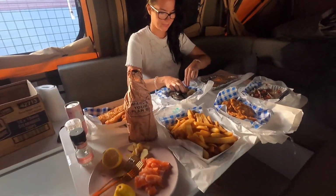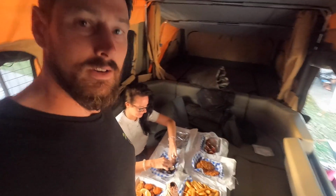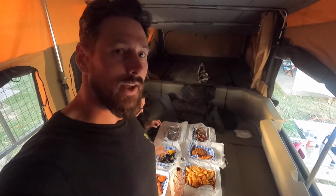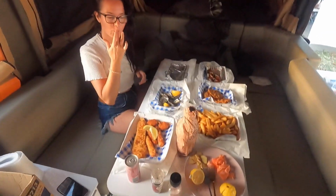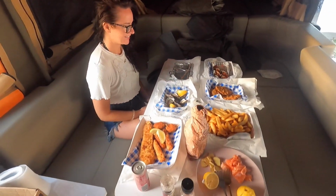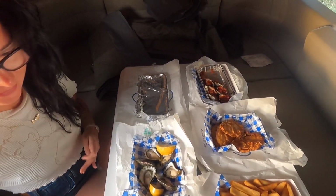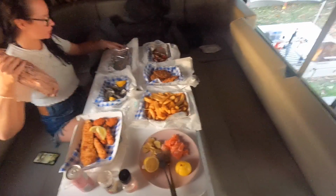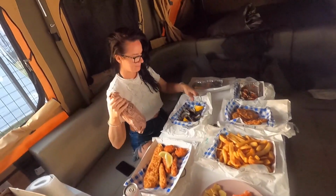So it is Jade's birthday today. Well, not today, but it is her birthday weekend. So we've done it our style, and we've just got this spread. Look at this spread. Amazing. How are you feeling about it, babe? This is my perfect birthday. Couldn't ask for anything more. Look at this. So we've got some local produce. Fresh sashimi. I've chopped up some nice fresh salmon. Oysters.